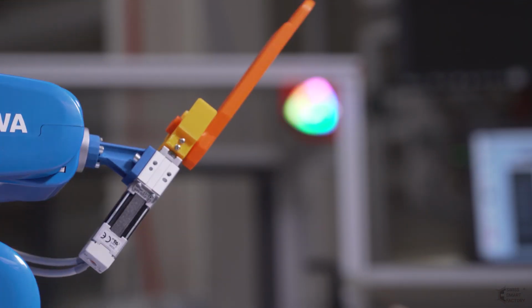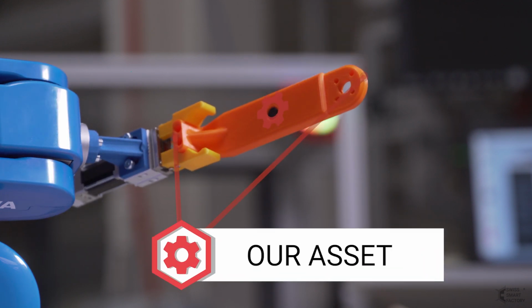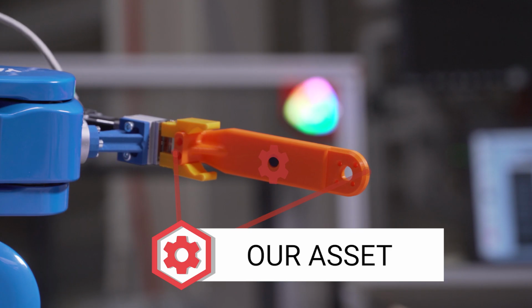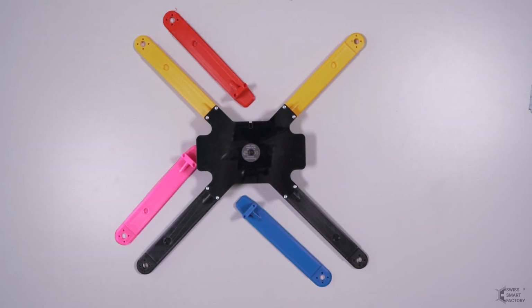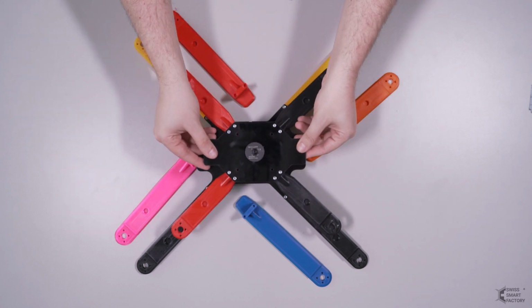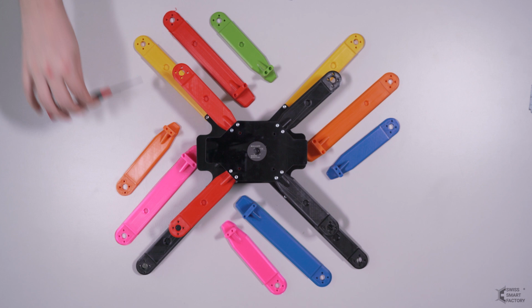All these parts and tools a company needs are called assets. And with more assets, logistics gets more complicated. When a company has 10, 20 or more different product configurations, having an overview of your assets is essential to keep your production running smoothly.